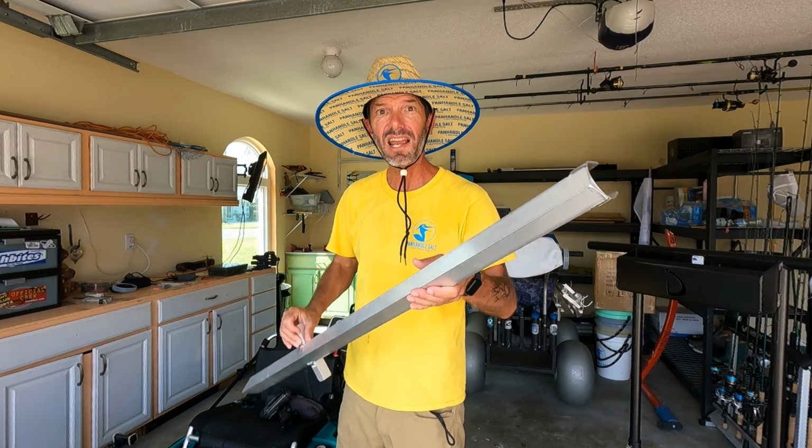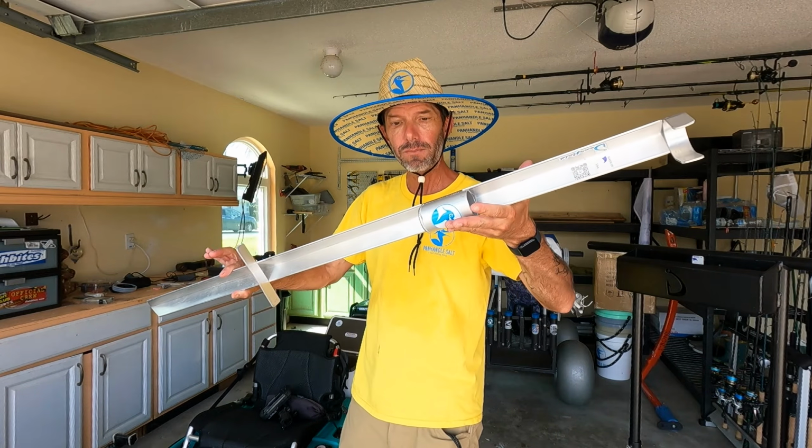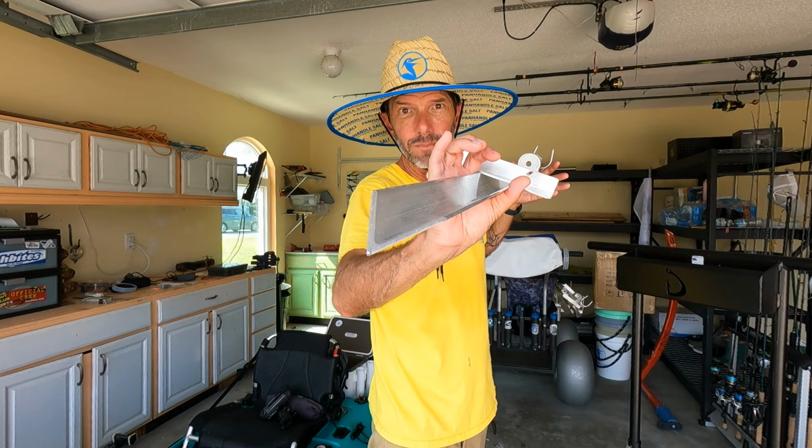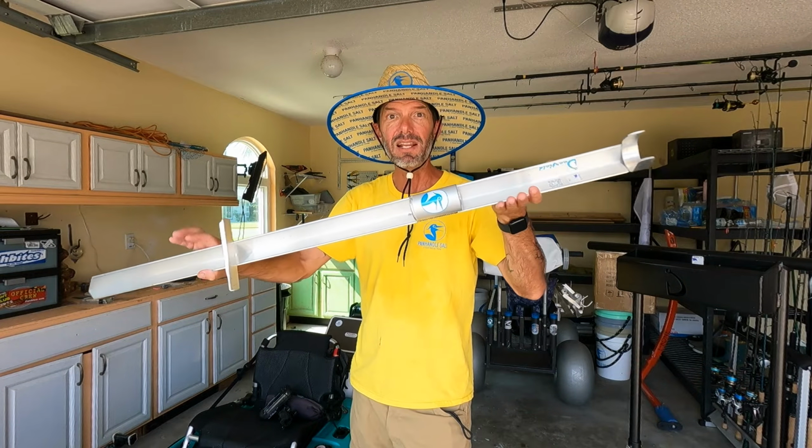4 4-foot sand spikes came with the dolly. They got the angled tip to go in the sand easier and to fit in the dolly. This is my personal favorite sand spike that Brian does.